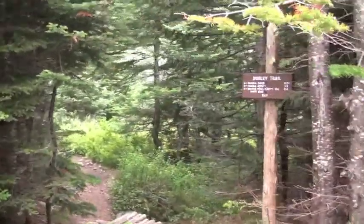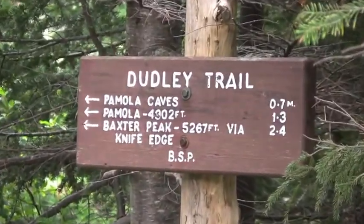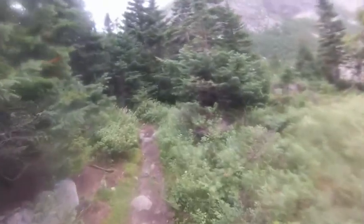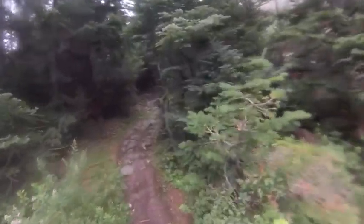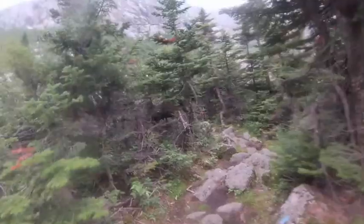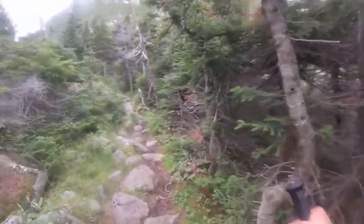This is the beginning of the Dudley Trail, and this is very steeply up, so you gain some elevation. That's the beginning of the Dudley Trail. Here we go. Oh, little rabbit. You believe it? Here, hare.